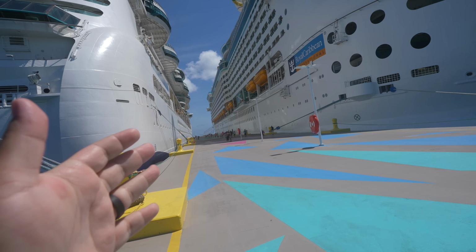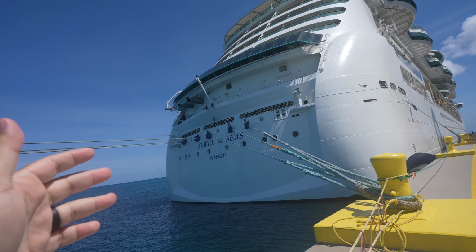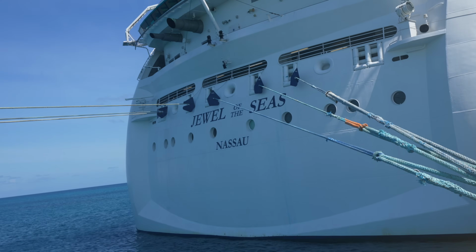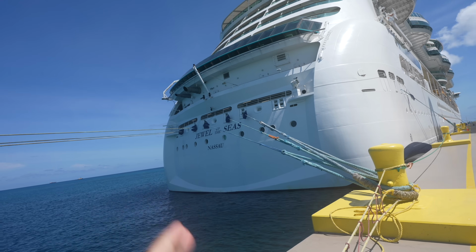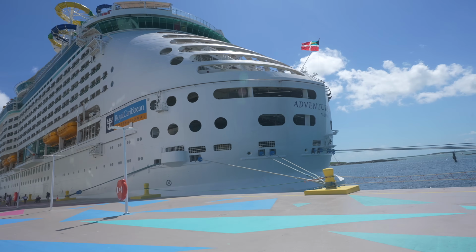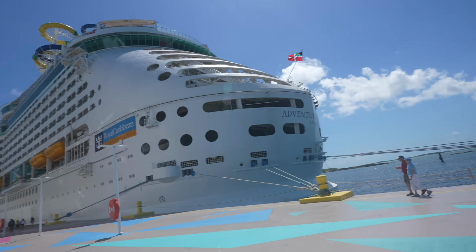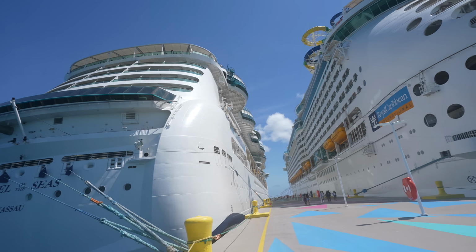And of course, as you make your way down the pier, you'll get a perfect opportunity to get a photo with the name of your ship. So over here we have Jewel of the Seas with a very flat booty, and then we have Adventure of the Seas with a BBL over here. It's got a butt. But yeah, make sure you stop by and grab your photos.